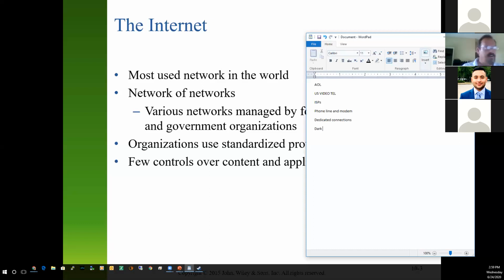Darknet, which it actually is on the internet, but it's hidden content is basically what it is. And then the military has their own version called the MILNet, the US military does, and other countries have their versions of public networks as well.